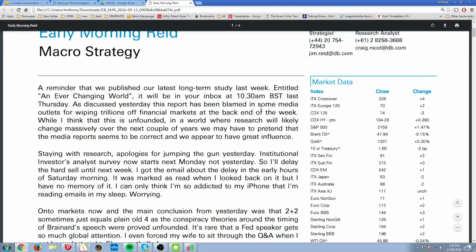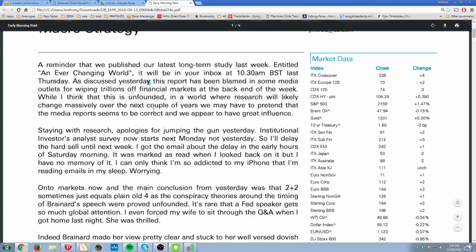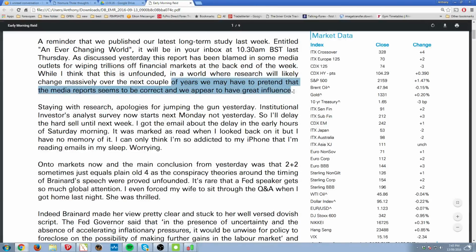This report has been blamed in some media outlets for wiping trillions off financial markets. Oh, they're talking up their own research, aren't they? So they must have put out a big report, and then the market fell, and then maybe a couple of people said that this was the reason, right? Doubt it. I doubt it. He's just taking the piss here.